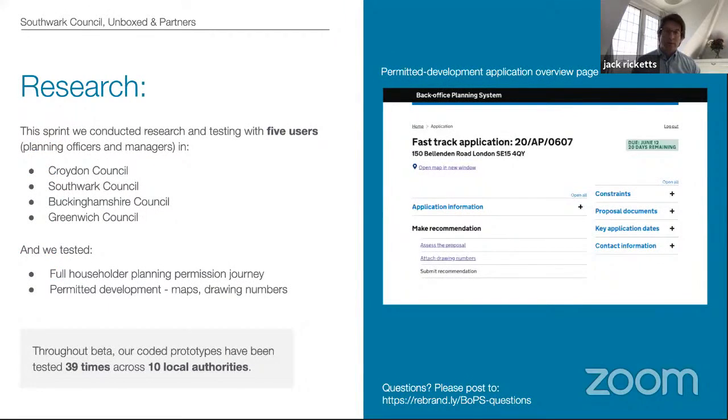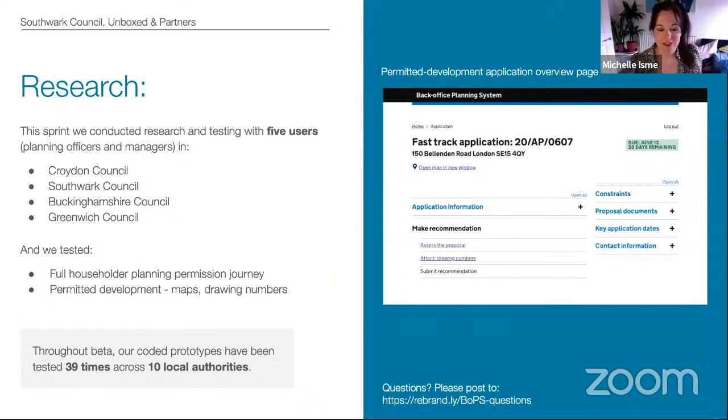So yeah, I will hand over to Michelle, I think. Thanks, Jack. So this sprint, we've done more user testing, and we've tested with 5 users, and that was a mixture of planning officers and managers in Croydon, Southwark, Buckinghamshire and Greenwich councils. And we've tested both the assessment screens for an application for full householder planning permission, but we've also tested some iterated screens and a couple of new features for the permitted development assessments as well.